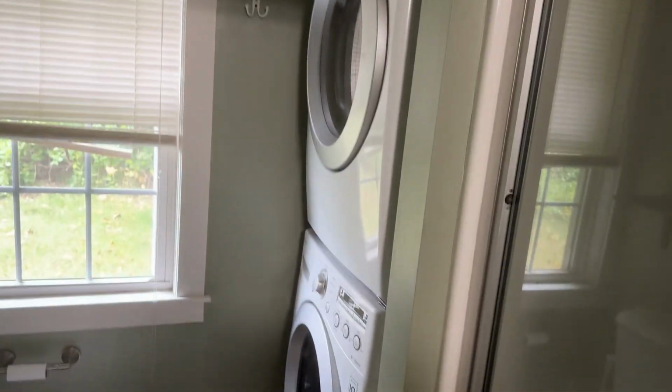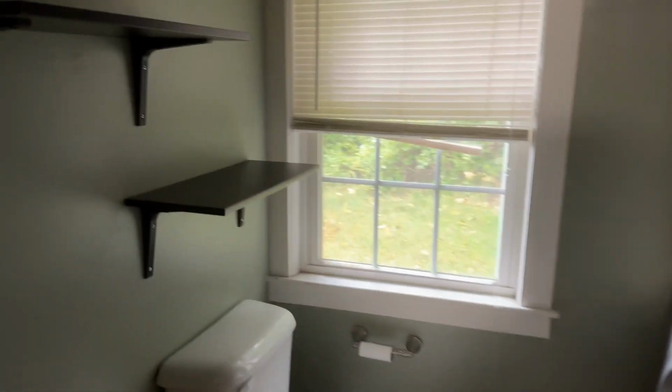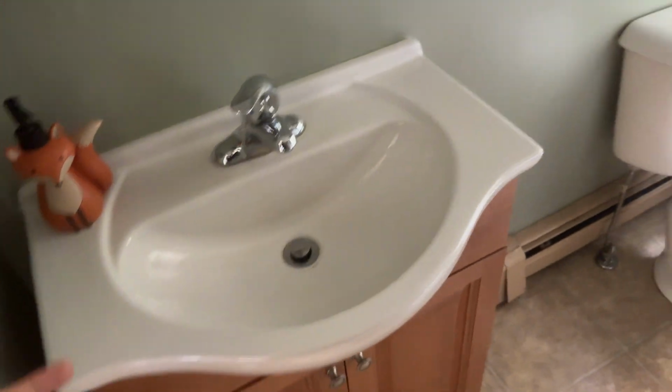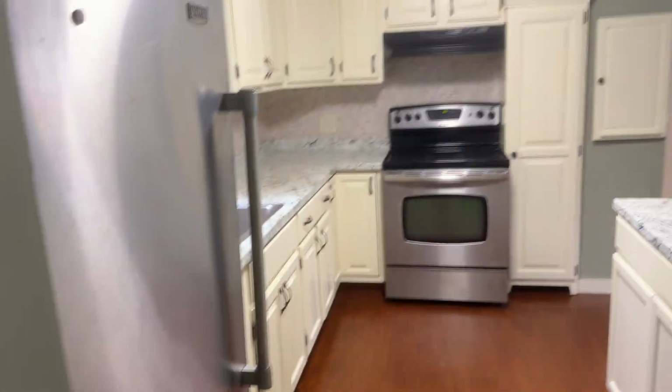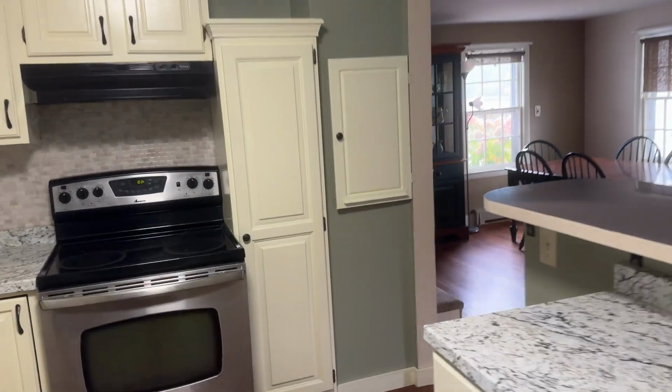Like, okay, this has a washer and a dryer in here. That's awesome. The sink, kind of small. That's what I would make note of. And then you just want to look at stuff like this, which has some cracking, mainly because I bet the fan wasn't running properly, so it got all the condensation and made it start chipping. So make note, hey, we're going to have to fix that in there.